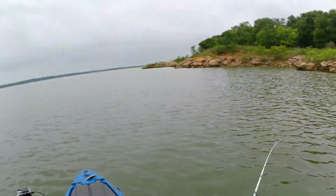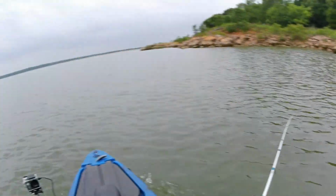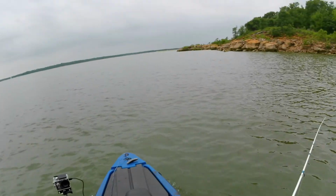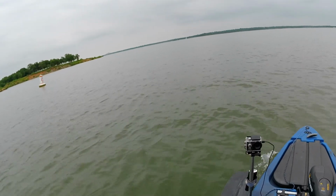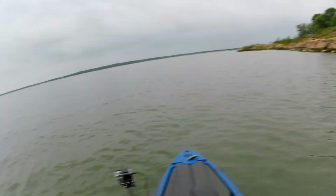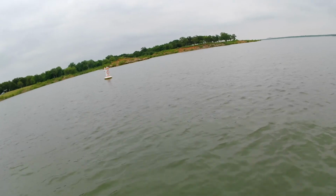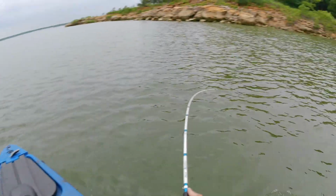All right guys, well, I'm in Grapevine Lake. Right now I'm gonna troll and see if I pick up something on the way over to this point that I'm going to. I don't see any signs of sand bass or anything. Only one other boat out here. Oh, got one. All right, spoke too soon.